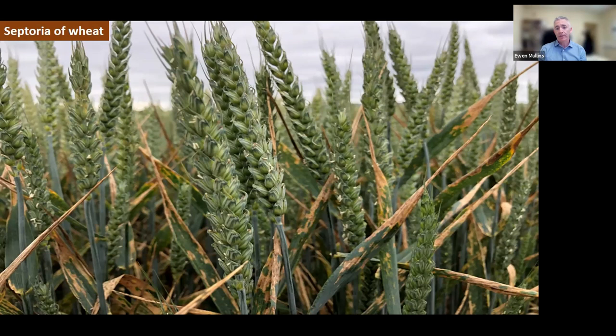And in terms of Septoria of wheat, it migrates up through the crop during the growth season, and you can see on the leaf basically the destruction of the photosynthetic capacity of the leaf. Now that's really important, and you might be looking at it and thinking, well, there's grains in the head, everything looks fine, but what happens is the leaves are effectively the factories. They produce the sugars through photosynthesis during the growing season, and those sugars get translocated or transferred up into the grains.